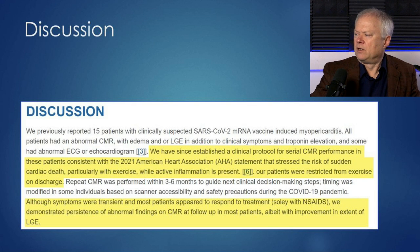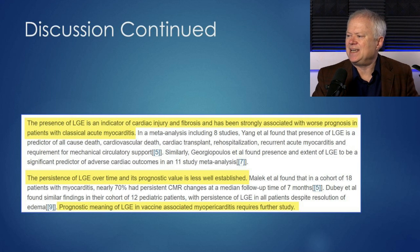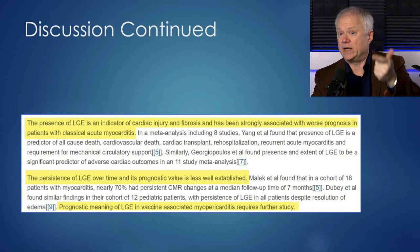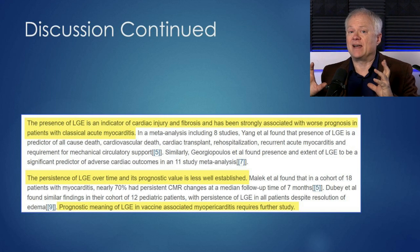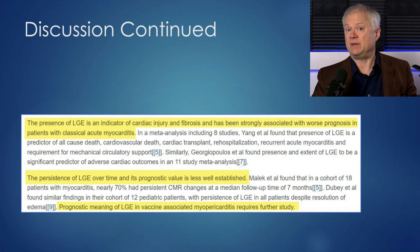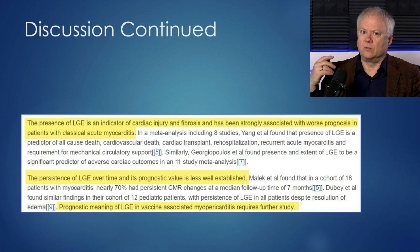Now, where do we go with all this? Continuing their discussion, they said the presence of LGE is an indicator of cardiac injury. We know that now. And fibrosis. Fibrosis is scar tissue, which is a result of cardiac injury, and has been strongly associated with worse prognosis in patients with classical acute myocarditis. Now, we don't know, is this myocarditis from these mRNA vaccines the same as classical acute myocarditis? Don't know that. Maybe it is, maybe it's not. Maybe it's much less bad. We don't know. However, we really ought to know.